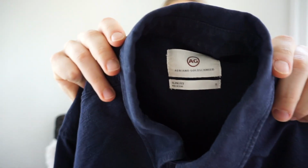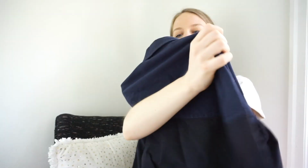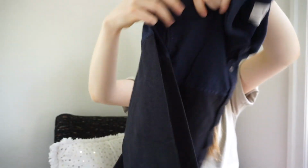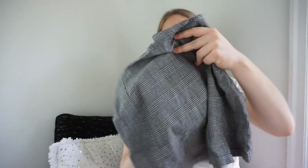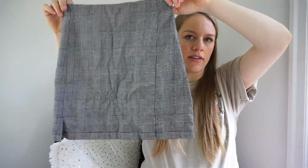This is men's. This is Adriana Goldschmied. This is a button down, color block button down. I think it's a size small. It's nice. And this I will sell if they don't accept it. And then this has some definite pilling going on. I could take a sweater shaver to it real quick, at least on the back, because that's where the pilling is. But this is Brandy Melville. It's John Galt, which is just a line within Brandy Melville. And it's another little mini skirt with that houndstooth plaid print. That's cute. I think that's on trend. So hopefully they take that.